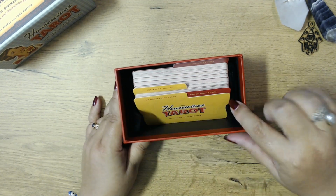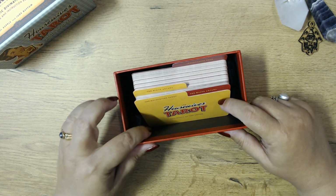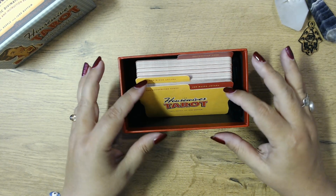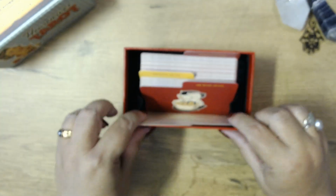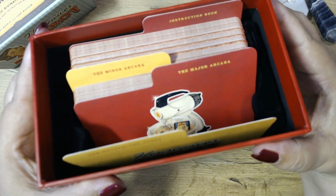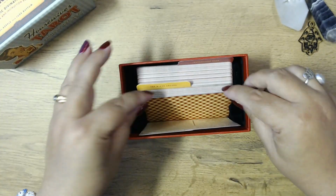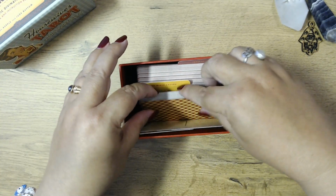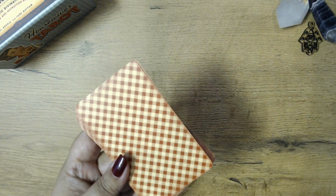Inside the box, it's difficult to see on camera, but we've got this like black velvet insert, which basically holds everything in its place. So we're going to take the first card and flip it to the other side. And then we have that one that's all about the major arcana. And it's got a cake mixing bowl, right? And then let's take out the major arcana. So the back of the cards, I'm going to just move those out of shot as well.